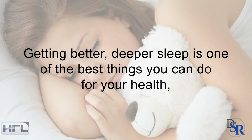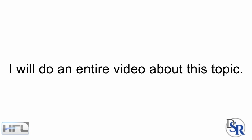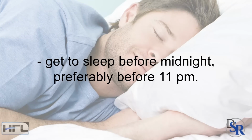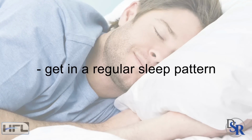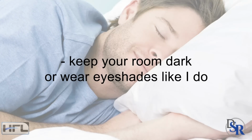Getting better and deeper sleep is one of the best things you can do for your health and for optimizing your hormones, improving your insulin sensitivity. Now, I'll do an entire video about this topic. However, a couple of things to make sure you want to do to get better sleep. You try to get to sleep before midnight, preferably before 11 p.m. Get in a regular sleep pattern, all right? Same night, same time, all the time. Keep your room dark and maybe even wear eye shades like I do.